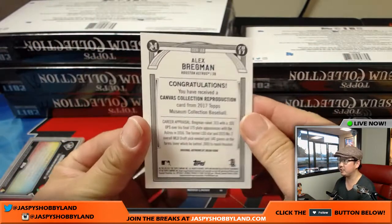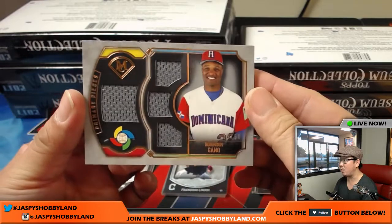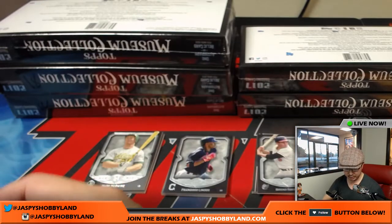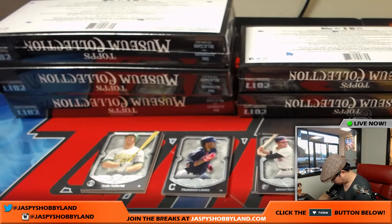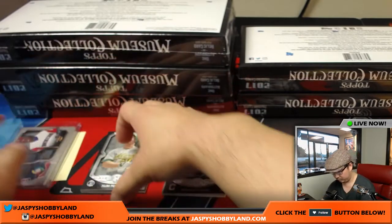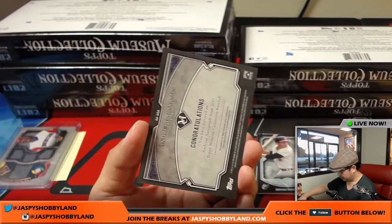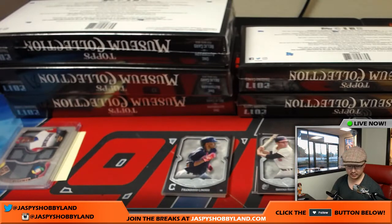Canvas for the Astros, a reproduction, Alex Bregman. And nice Robinson Cano, World Baseball Classic quad relic, 35 out of 50 for the Mariners. That'll go to Dano and the Seattle Mariners. Behind Mark McGwire is Andres Galarraga, 57 out of 99, archival autographs. That is for the Rockies, J-Mac, the big cat.